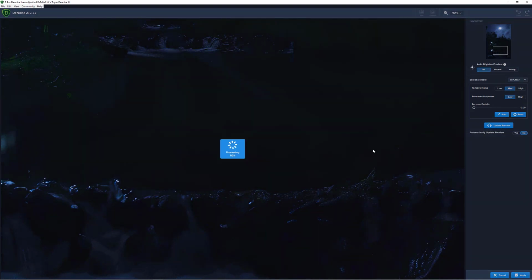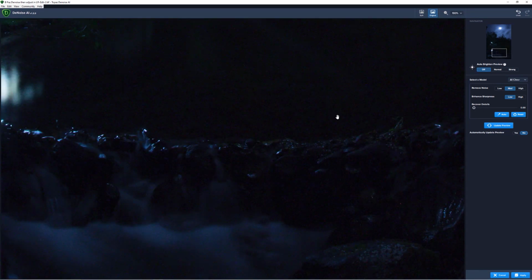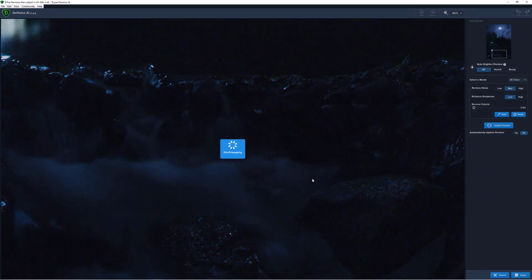And so what I'm really looking for here is whether reducing noise, let's say inertial or potential noise in this area, will help us to avoid that noise as we start to lighten up shadows once we get back into Lightroom, or once you get back into Photoshop, if you prefer to work that way. And that actually looks like a pretty decent result. So I'm going to hit apply and save that back into Lightroom.